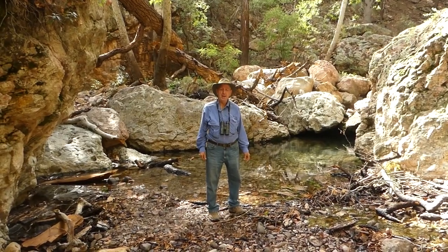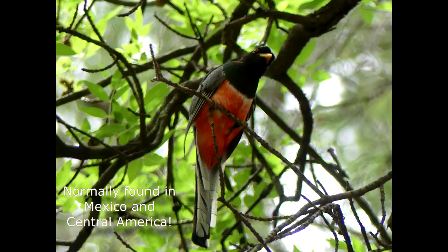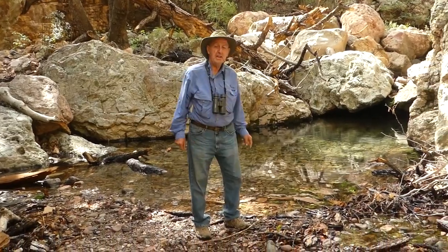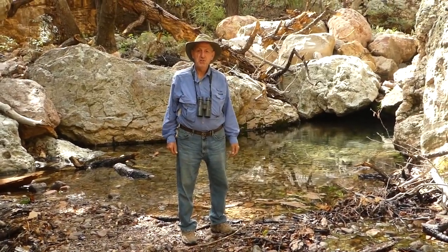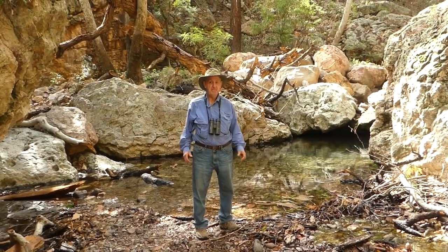Absolutely love this spot. Saw absolutely beautiful elegant trogons here a few months ago. Just super. Got the beautiful clean mountain water. Totally love it here. Too fun birding. Great vacation.